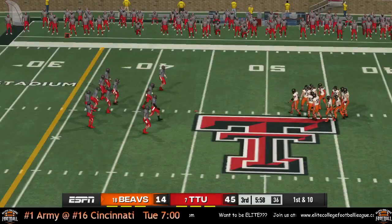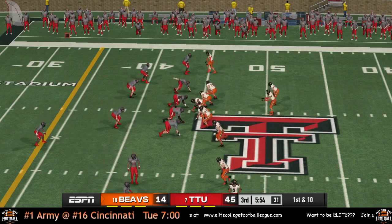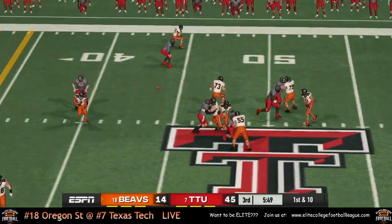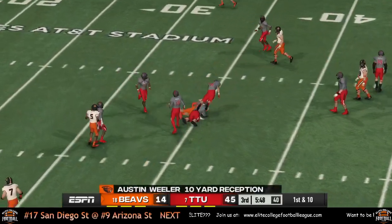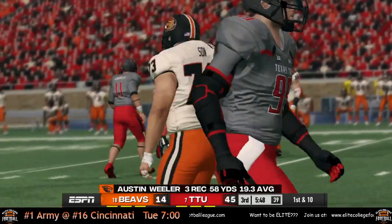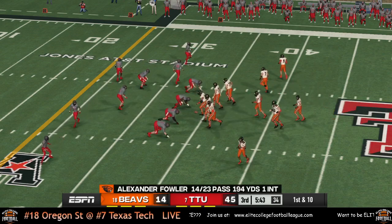Now it's first and 10 after the big pass play. Tight right, tight right. Think you're gonna get this, boys? And he's taken down right around the 34. Number 85 brings him down at the 34-yard line. First down.